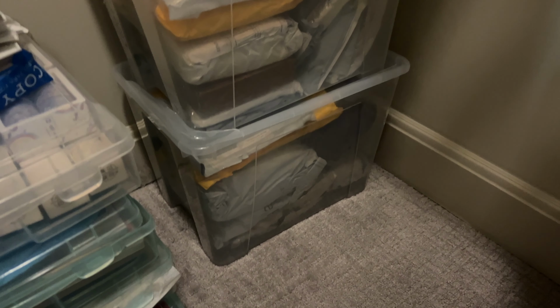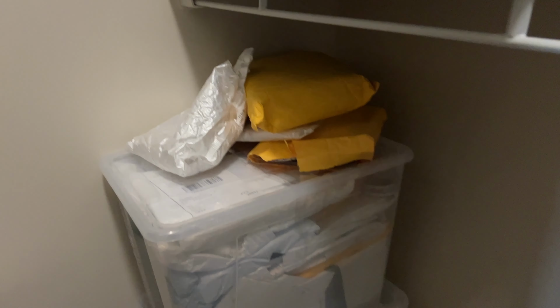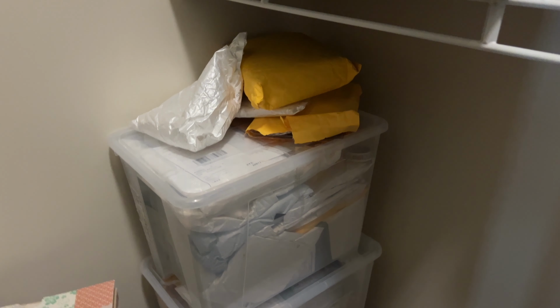I want to show you how much package I still have left that I need to open. This is not everything, but I think it's most of it. There's still a lot, and here too, a lot of unopened stuff from AliExpress that I've been collecting for the past year.